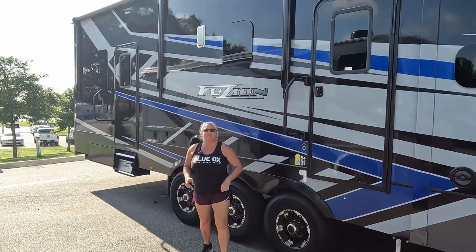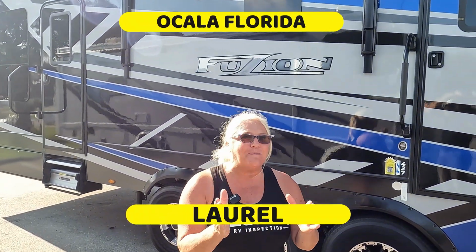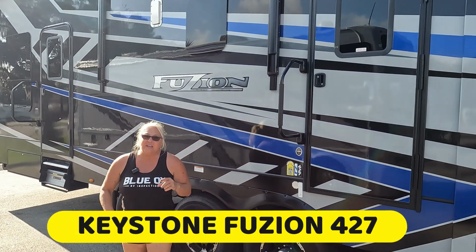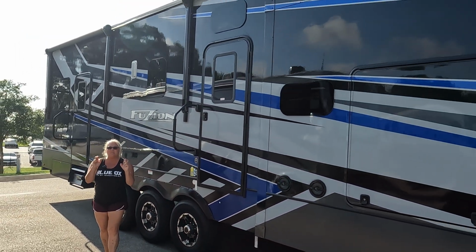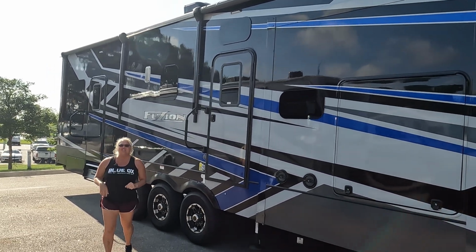It's RV inspection day, and today we are in Ocala, Florida, about to inspect this beautiful Keystone Fusion 427. Now stick around. We don't know what we're going to find, and neither do our customers. Keep your fingers crossed because they're moving in this full time. We'll see you at lunch and the end of the day. So come on in. Let's see my first glimpse and my stow and go.